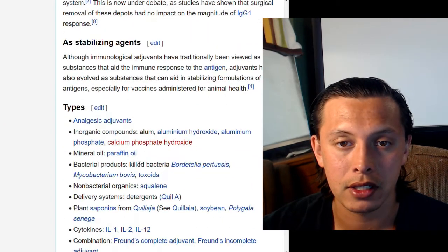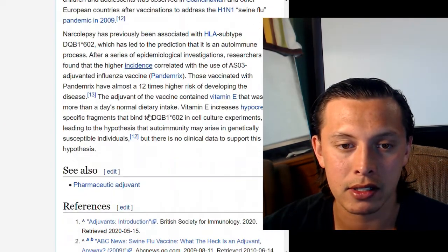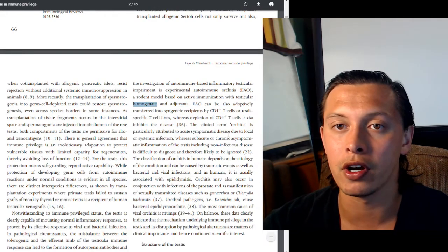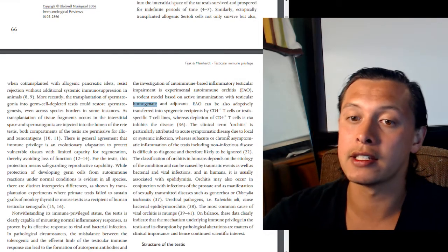The mechanism is stable. I'm not going to get into this, but I just want y'all to know that's what it is. And then, testicular homogenate.